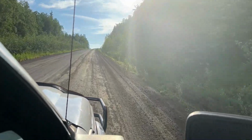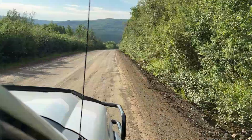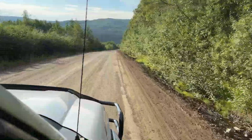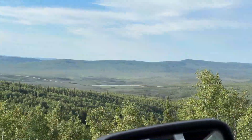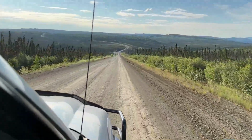So far, we've been driving on the Dalton Highway for about 20 minutes. The roads haven't been bad so far. We are driving on a gravel, dirt-packed road, but there aren't many potholes yet. There are some steep grades going down, so we are using our tow haul and our exhaust brake to help us slow down. Other than that, it's been not bad so far. I'm going around 30 miles per hour right now. So if you have a truck camper or a motorhome, you're probably not going to be going faster than that.